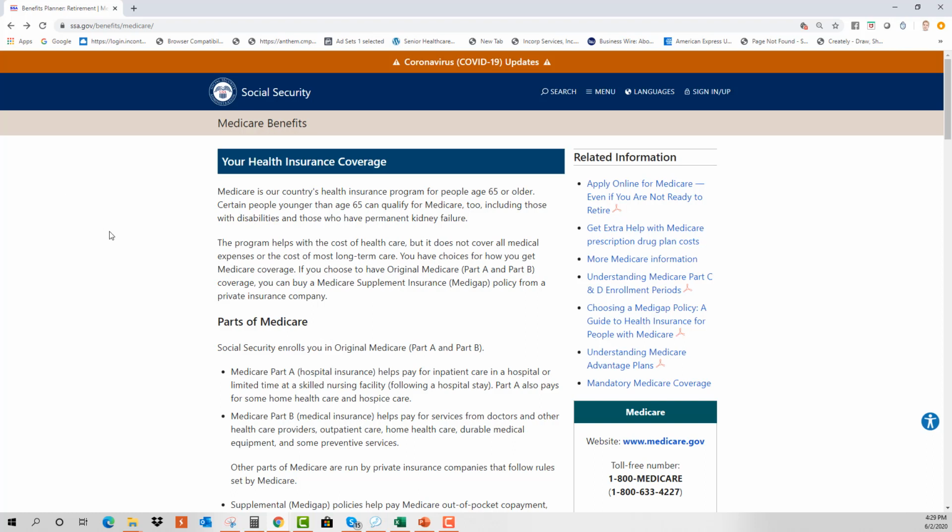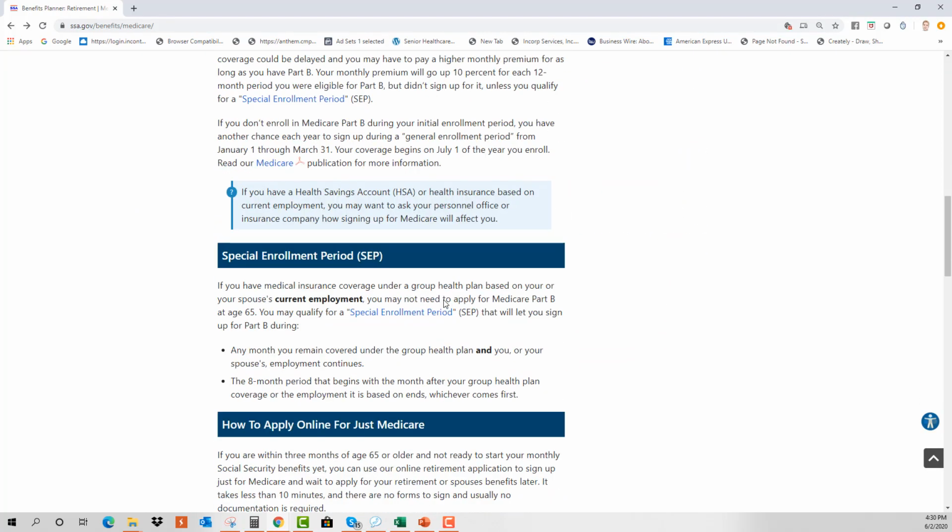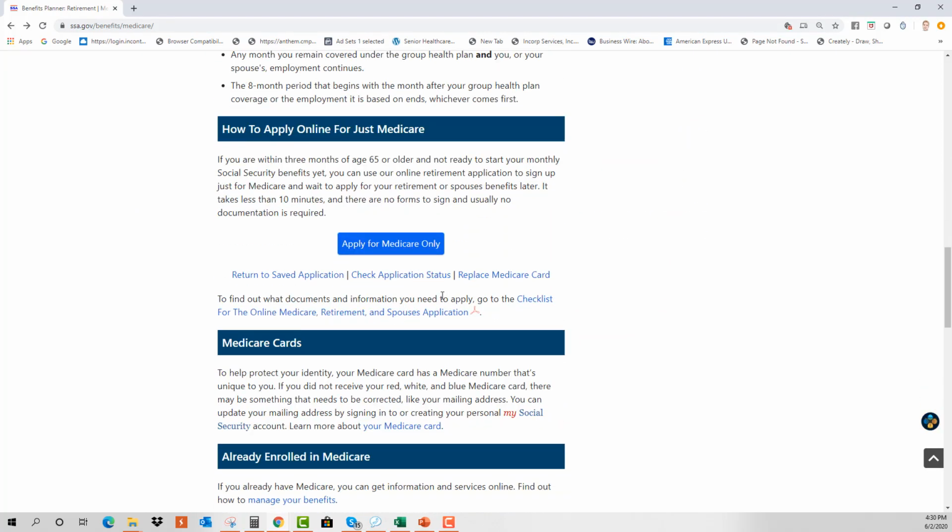Okay? So first thing you want to tell the client to do or help the customer with is go to ssa.gov/benefits/Medicare. Now what you want to do is scroll down, and there's a new option here towards the bottom. We typically had gone to how to apply for Medicare online if they're within 3 months of turning 65.